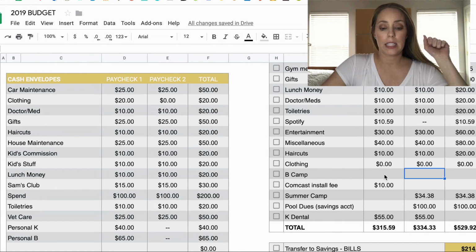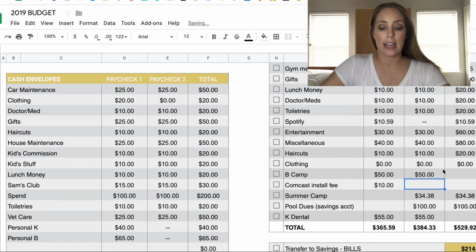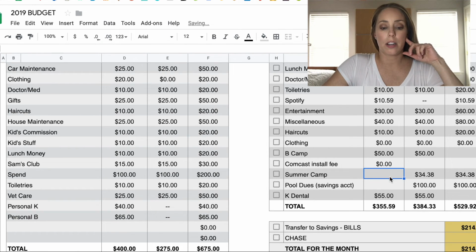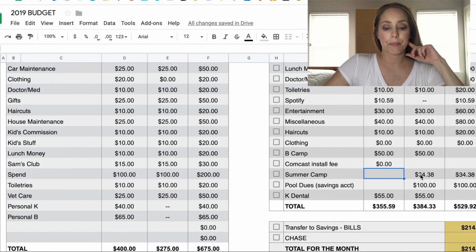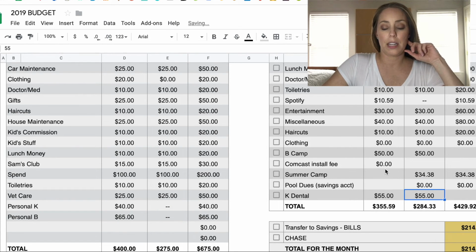Now my son is going to camp as well, so I need to save $50 each pay towards his camp. We just decided he was going to be going. $10 for our install. I think that's going to be covered by the credit they're issuing. My daughter's summer camp comes out each month. I think that comes out until June or July. The pool, I've saved enough for the pool dues now, so we don't need that.